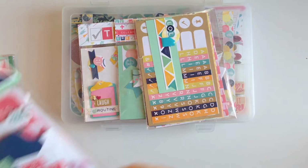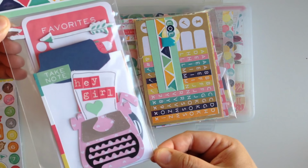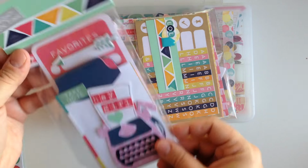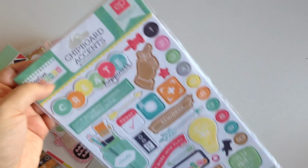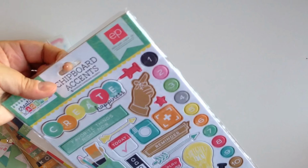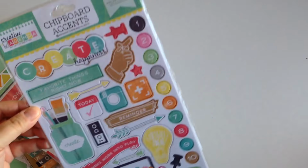You guys, look at this. How cute is that typewriter? I love how she packaged everything. And she packaged this too, which is the part right here, but I ended up taking it off because I needed the opening of a hole right here so that I can hang it on my pegboard. But look, you guys, it's all the same theme. How cute. I love this one.